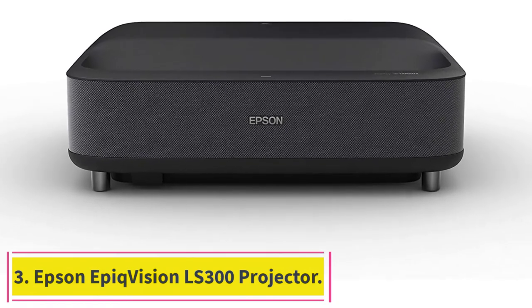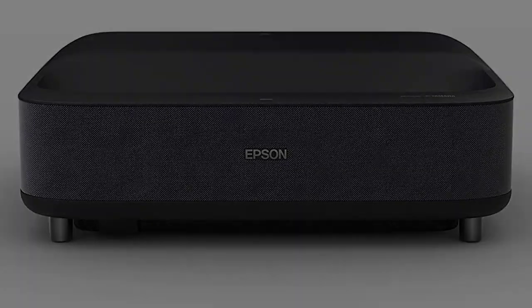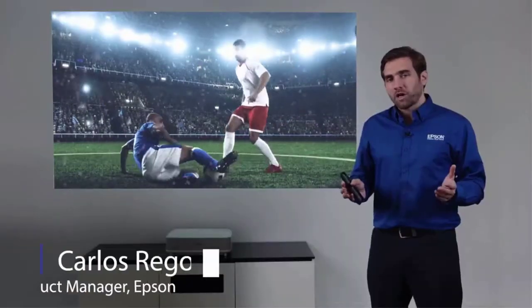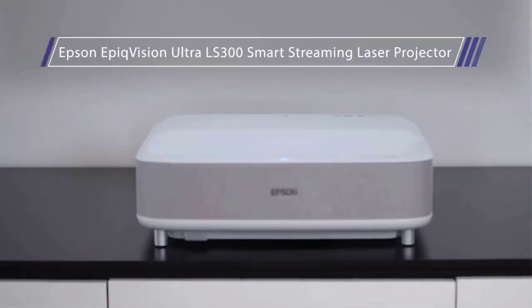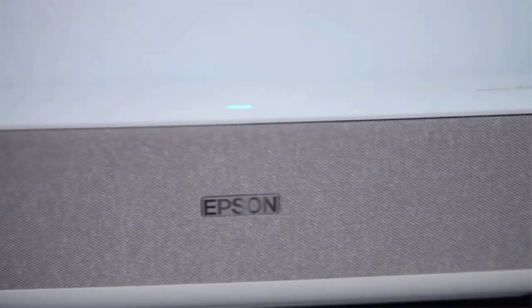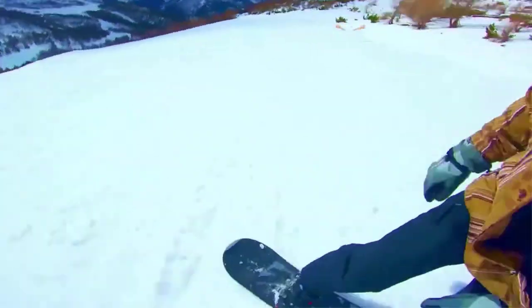Number 3. Epson EpiqVision LS300 Ultra Short Throw Projector. You'll enjoy a full audiophile 2.1 sound system when you choose this option. It also has full high-definition capabilities, making the stunning picture quality stand out. You'll enjoy a full spectrum of bright coloration.